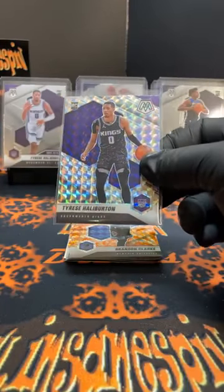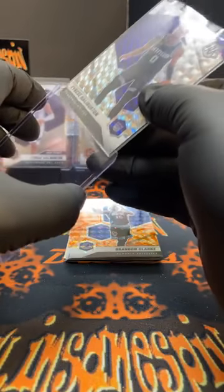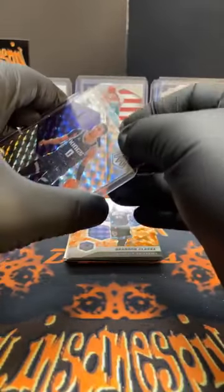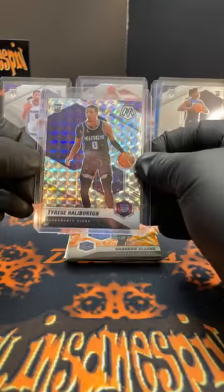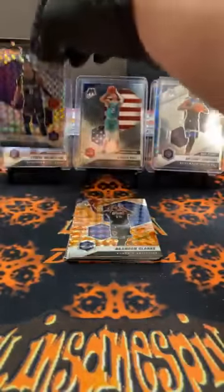So second Halliburton of the evening. We'll have to check the back of the first one. Oh, it was the NBA debut. That's why it's a different image. So many different images on these cards. But there we go, Tyrese Halliburton. Nice pickup there for the Kings.